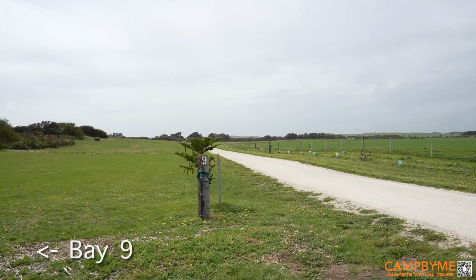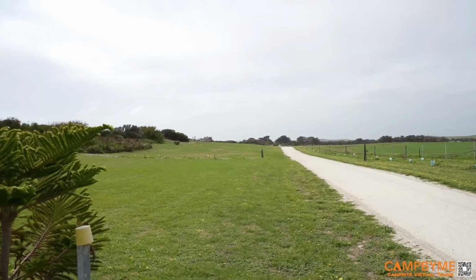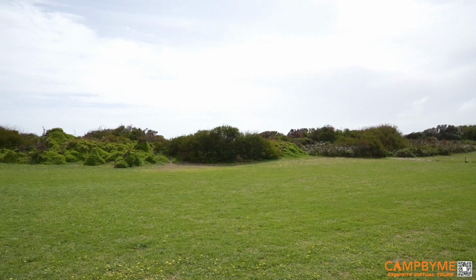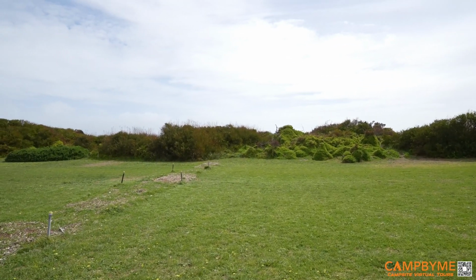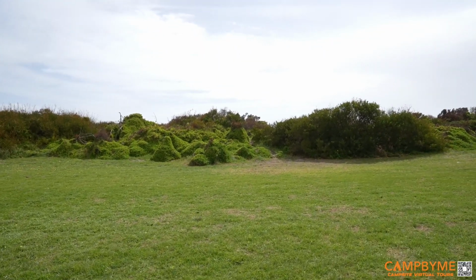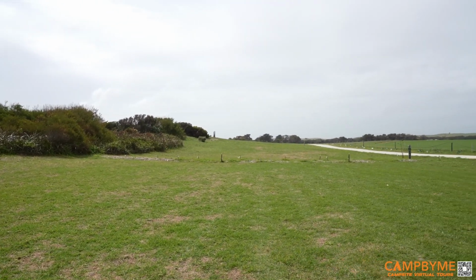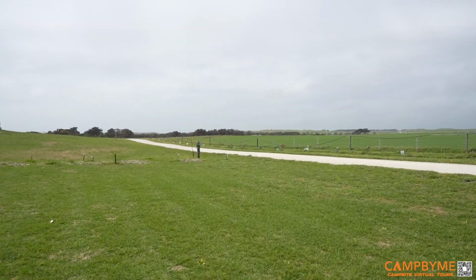Bay 9, second to last, water tap. Surprise! As we turn around that corner, there's that lovely backdrop of trees, shrubs. Well formed, I must say. And that wonderful green grass that outlooks that lovely field on the opposite side.